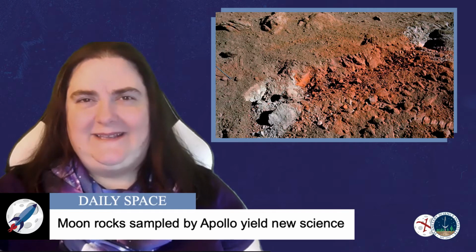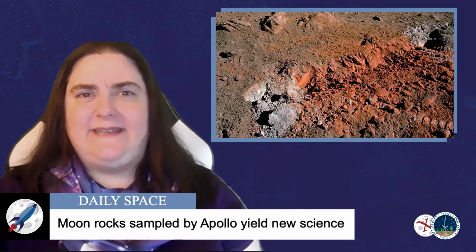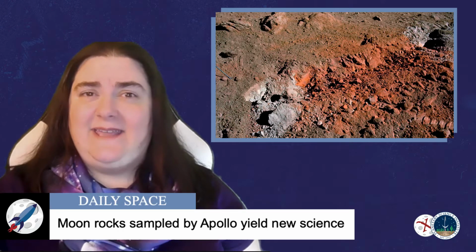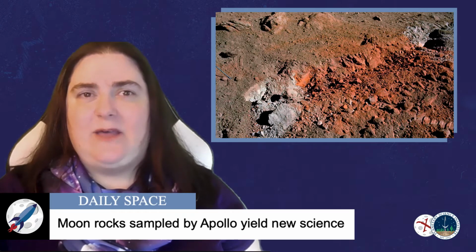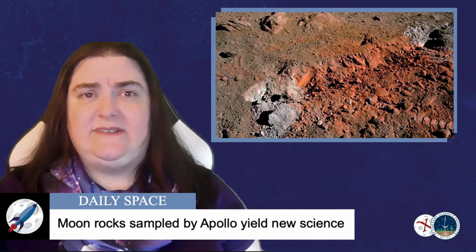Not all science gets to be pretty, but that doesn't mean the results still can't be awesome. As you may have heard last year, NASA released a set of moon rocks collected by Apollo astronauts for new analysis. Today, we have new results from these old rocks. In a paper published in Science Advances, Alberto Saal and Erik Hauri discussed the molecules found trapped in lunar volcanic glasses from the Apollo 15 and 17 missions.